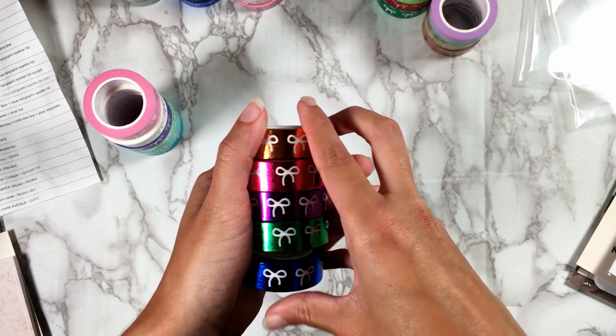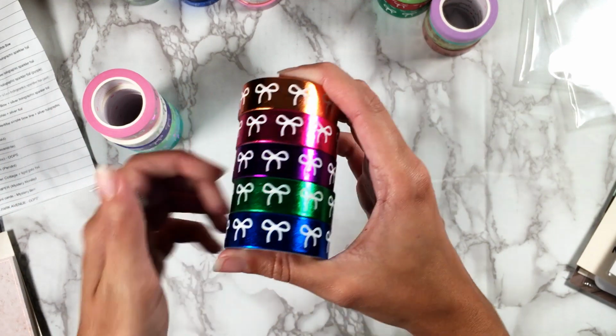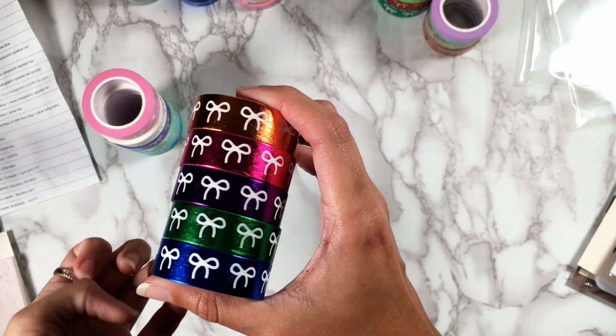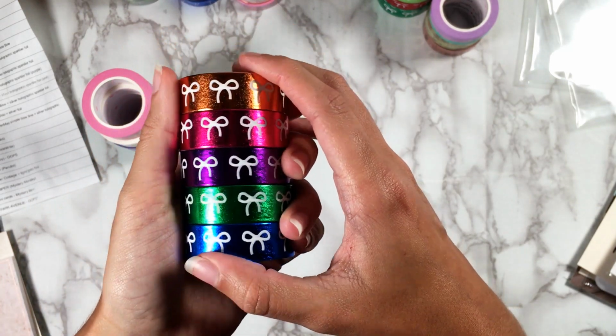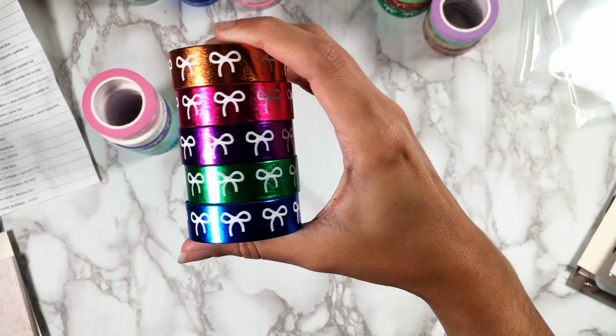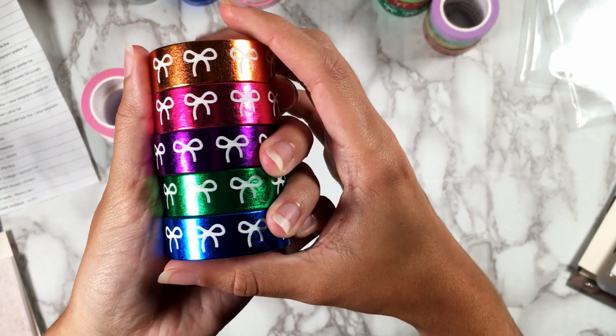So here I did get some of the solid foils. Again, like I said, I really love these. These are just ones that I for some reason didn't have. And these are the metallics collection. I didn't get all of them. I think there were one or two that I skipped because I had similar colors already, I think.